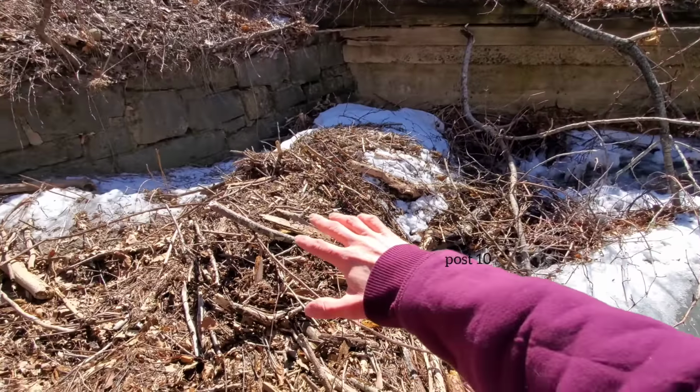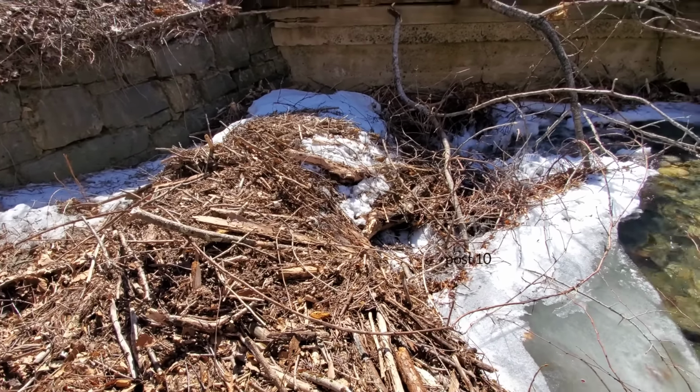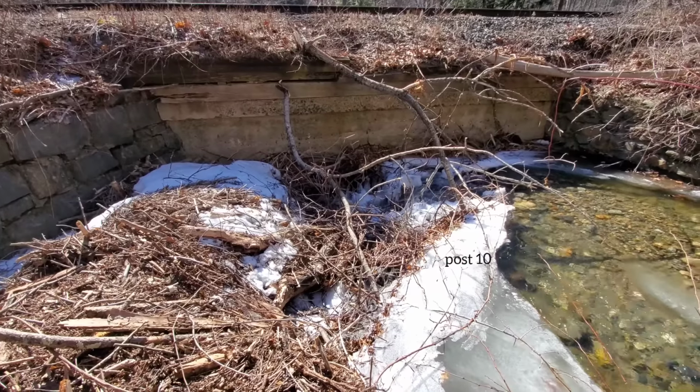See this big pile here? That's just debris from the last flood. Nothing to do with any creatures. See, completely plugged, completely plugged, completely plugged. And that one got an opening there.